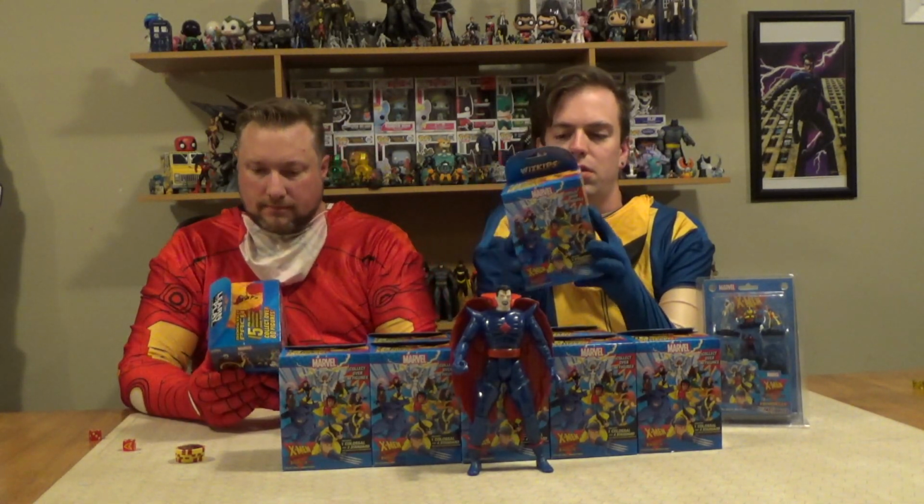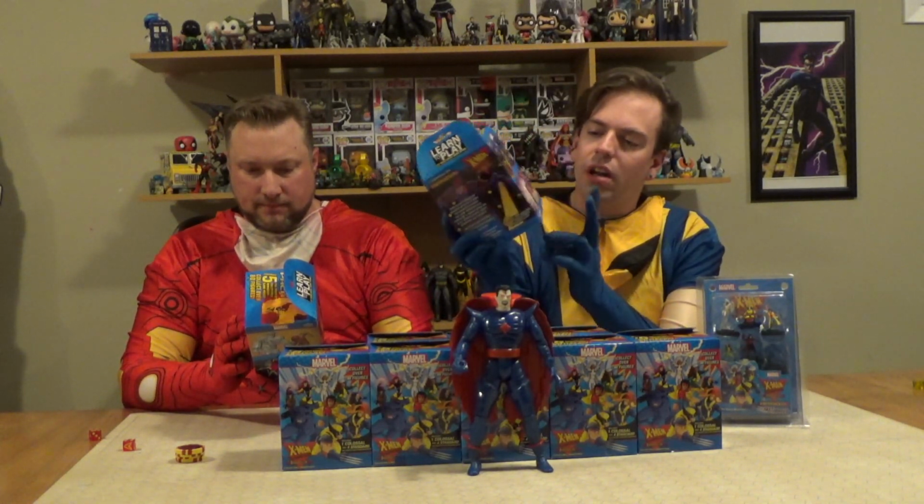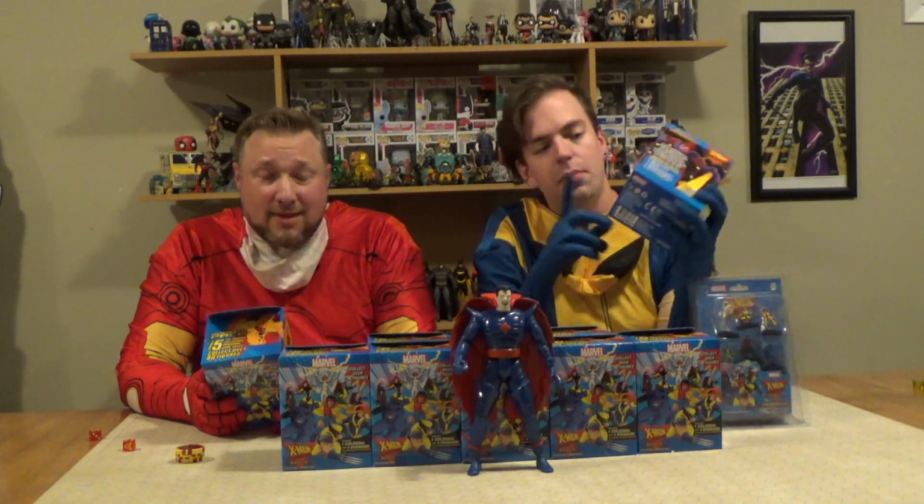We got some great pictures. I love the art on the front of the box, ripped just from the animated series. We've got a great little Sentinel on the back. We've got the mutants on the side. We've got Colossal Sentinels in here, big old boosters. We got Colossal Primes, we've heard. Yes, Colossal Primes. We've got Chase Hellfire Clubs.